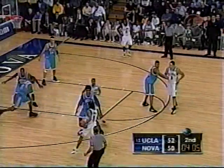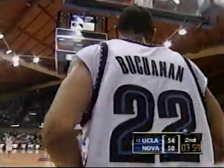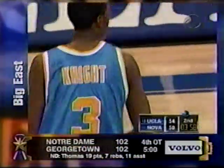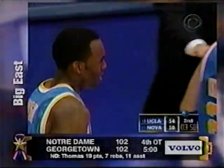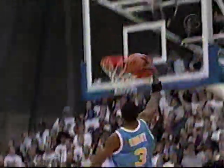Buchanan yet to score this half. And there's the steal by Billy Knight as they try to get it to Buchanan. And UCLA has its biggest lead, 4, with just under 4 minutes to go. Dick, we talked about the margin of error being so thin and slight for Villanova. Turnovers hadn't been a problem until then. Knight, perfect anticipation, the pilfer, and the punch. A gentle throwdown for Billy Knight.